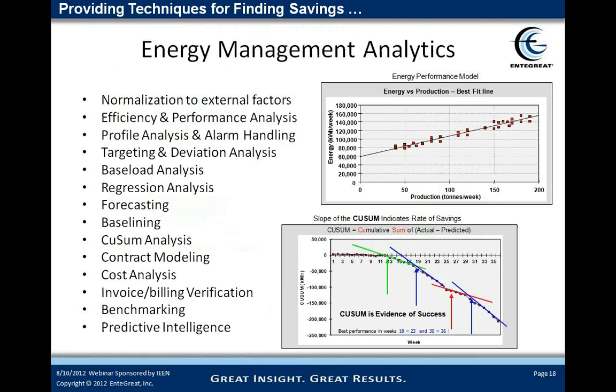Systems also provide analytics, and analytics provide techniques to assist in identifying waste and potential energy savings. There are several methods and analytical techniques offered by energy systems. We're listing some of them up here.